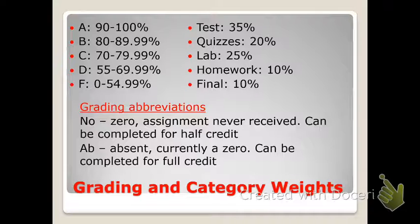And also, especially for parents, you can see what's missing, and for students as well. What I don't want is a situation where grades haven't been posted for a long time and then get posted and there's not an opportunity to recover or an opportunity to get tutoring help or what have you. And so I get that. But here are the grading abbreviations.